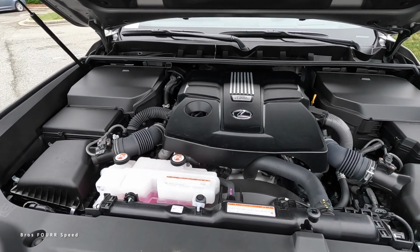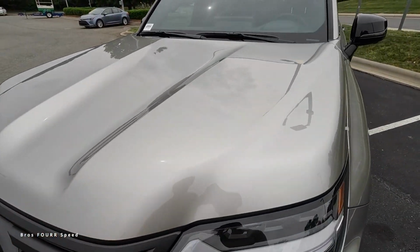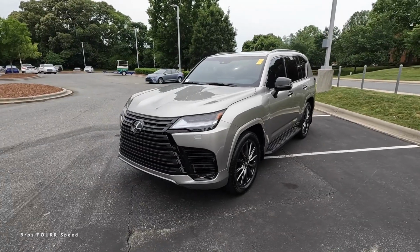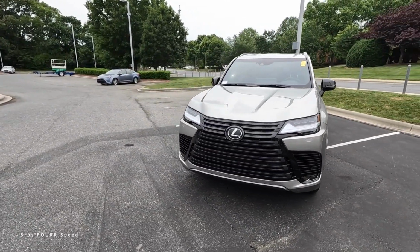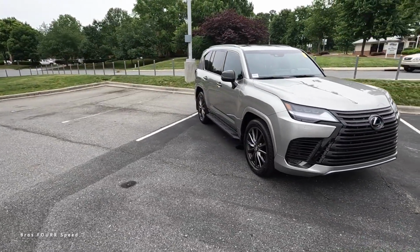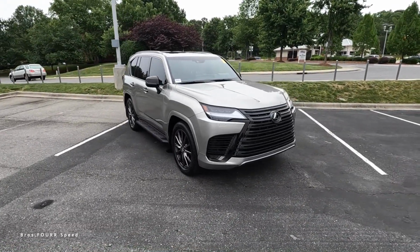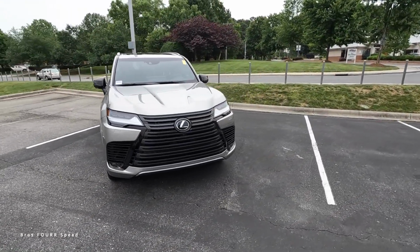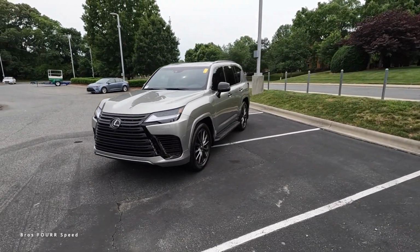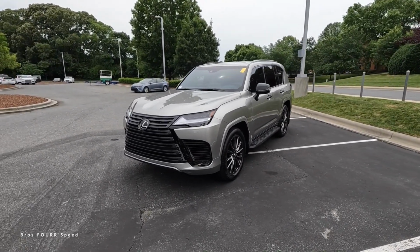This has a 3.4-liter twin-turbo V8. It's paired to a 10-speed automatic transmission, and it pumps out 409 horsepower, 479 pound-feet of torque. Sent through that full-time four-wheel drive system, it will propel this 5,600-pound SUV from 0 to 60 in 6.1 seconds. It has a top speed of 130. And as far as fuel economy, you're looking right around 17 miles per gallon in the city and 22 on the highway. This essentially is replacing the Toyota Land Cruiser, which is no longer available in North America.